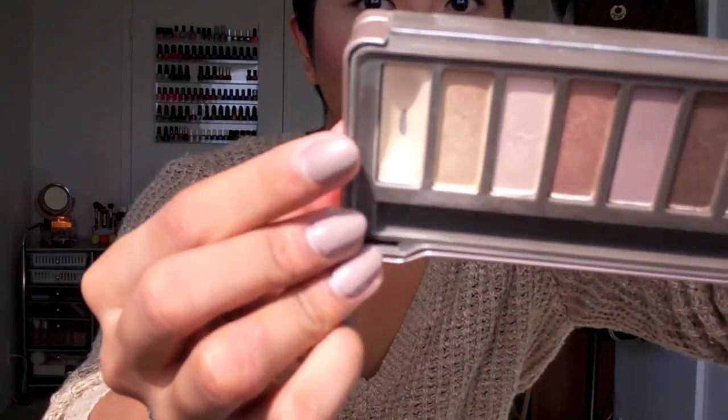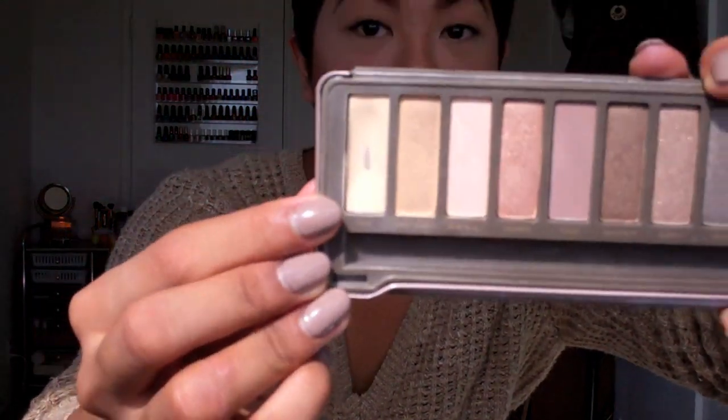So I don't know if you guys can see, but I hit major pan on this, and it's like a super deep well in there. So I'm probably going to buy the full size single shadow for it, because I know they have a single shadow for that. It's called Foxy, I think, and I'm probably going to need to get that before I use that all up in the palette. But those are my favorite eyeshadow palettes right now.